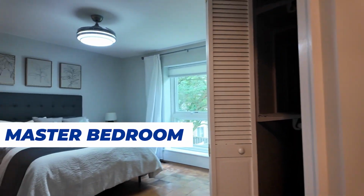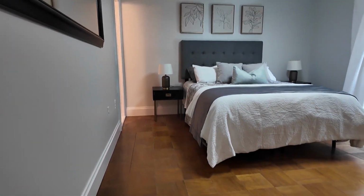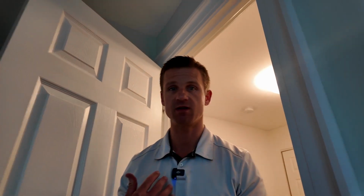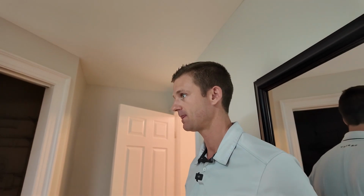So this is the master. I don't love the flooring. This is a little rough, a little rigid for a bedroom. Me personally, when I come into the bedroom, I like to feel cozy. I'm a big proponent on being cozy, okay? I like a blanket. I like carpet in my bedroom. I like carpet in my living room. Not so much in my basement, but I would definitely get a huge area rug if you're not going to replace the flooring.